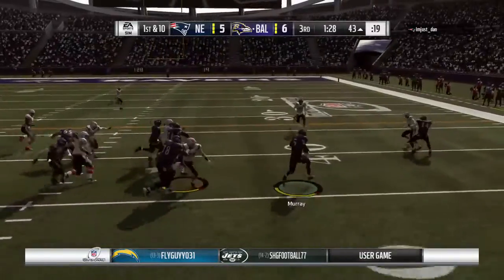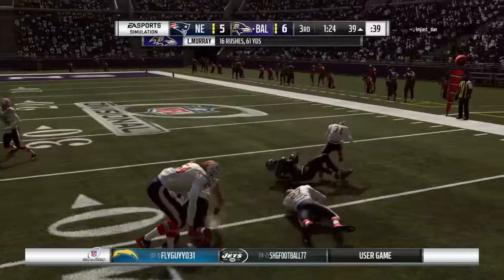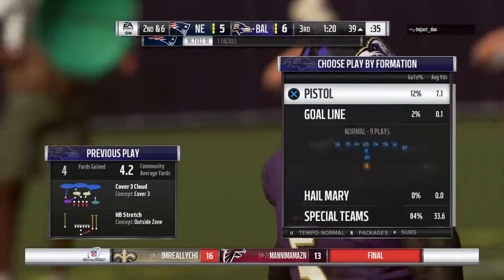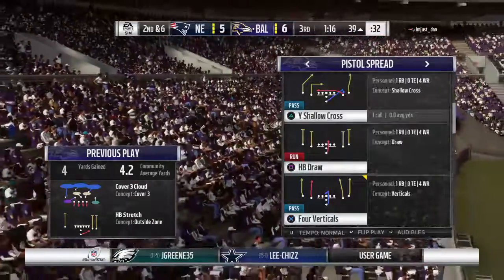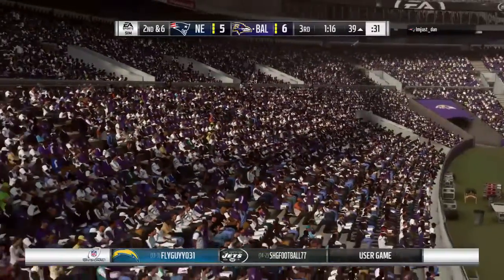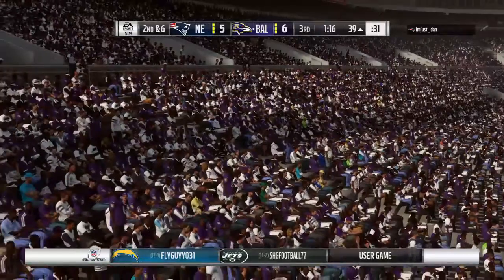Carries piling up. It's Murray again. And able to push his way forward here for a good little gain. Yeah, give him 4 yards there. It'll be 2nd and 6. When we see those runs to the perimeter, when we see those runs to the edge, we think about big breakers, don't we? In this case, it was a modest gain, but it does open up possibilities here on second down.